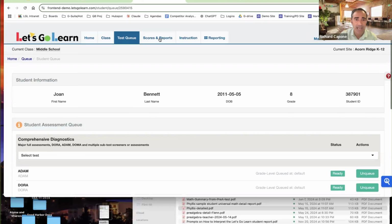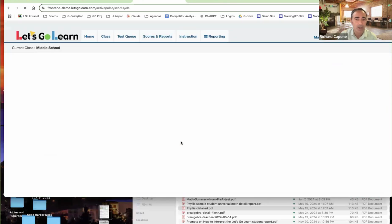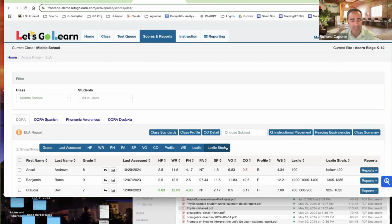Because when you look at Dora, which I showed you right here, we're not doing oral reading fluency. We have that as a separate paper and pencil test. So high frequency words, word recognition, phonics, phonemic awareness, spelling, vocabulary, comprehension. All right, great question. Any other questions? Go ahead and put them in there.